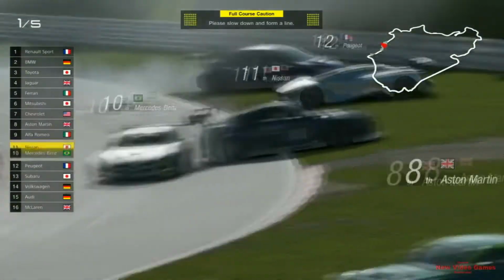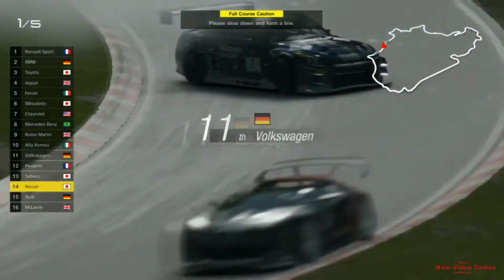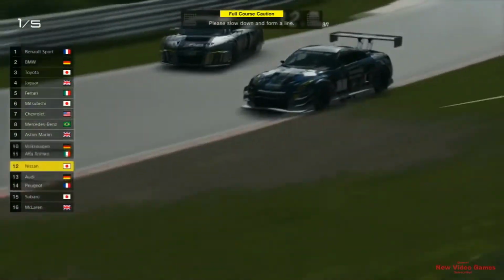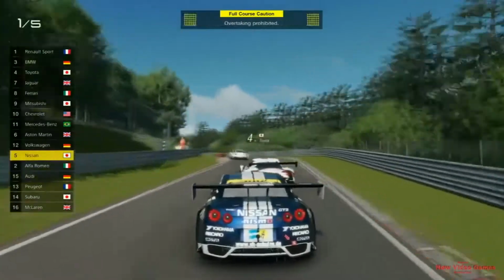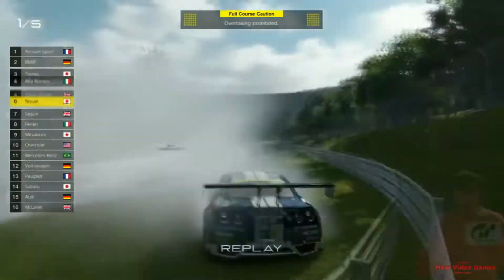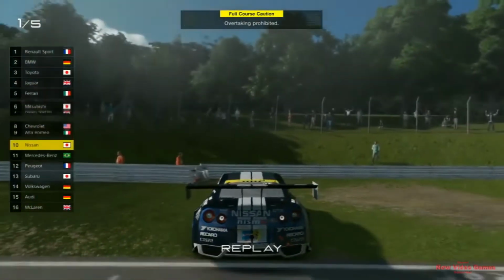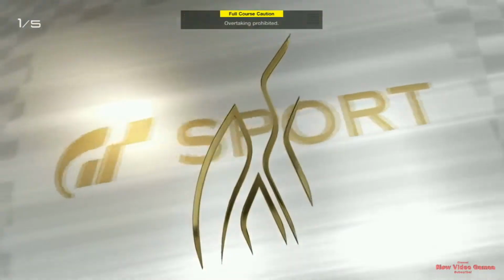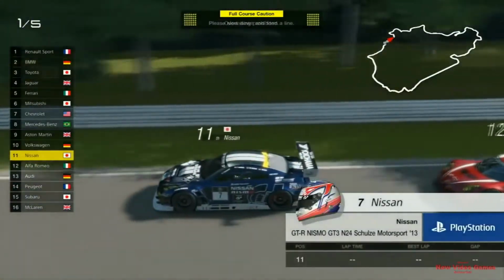We've got another full course caution. Too fast. Another accident. Wow. They're probably trying to avoid it. Looks like there's oil on track, but it's not. Oh, more contact. Well, that Audi's had a tough race. Look at the Nissan coming too fast here. Lost it, touched the grass, like Lewis Hamilton last weekend in Barcelona. He touched the grass, too optimistic. Yep, off. So we've got a full course caution, no passing.